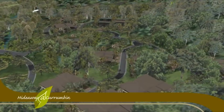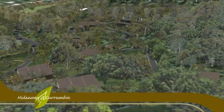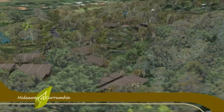The central precinct incorporates the project entry points from Currumbin Creek Road, the main lake feature and marine environment, and a mix of residential, including lakeside houses and hillside units.